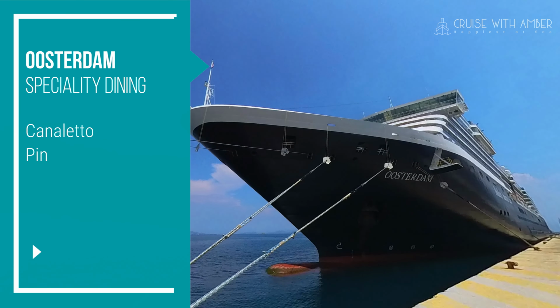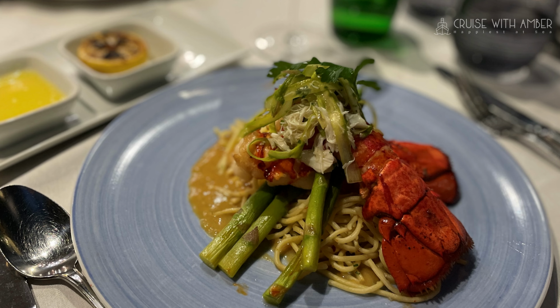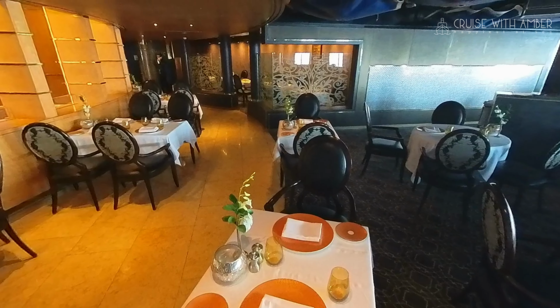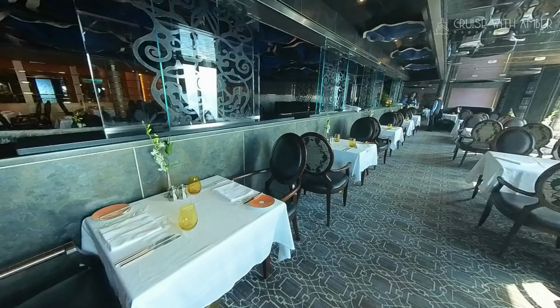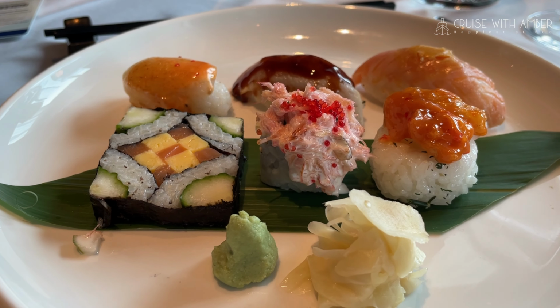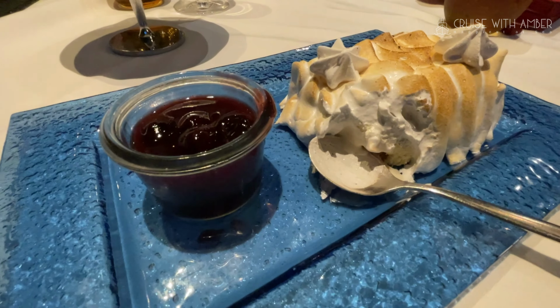Now let's move on to the specialty dining. Oosterdam offers a few specialty venues such as Canaletto and the Pinnacle Grill, and the Pinnacle Grill also hosts the pop-up Morimoto by Sea restaurant, which takes place at least once per cruise. I'll go through the menus of each venue in my full dining guide, which is available in a separate video.